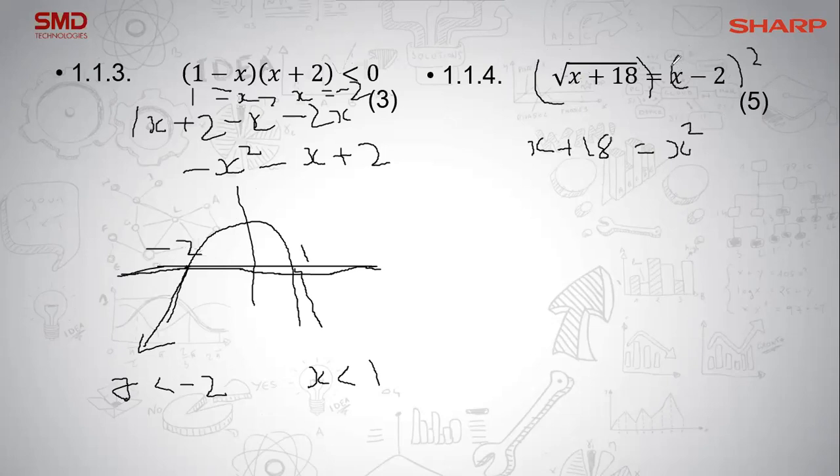So obviously you're going to square the first term. You're going to square the second term, which is going to be plus 4 over here. And then don't forget your McDonald's. So you're going to have x times minus 2 times 2. Can you see the m? So it's going to be minus 4x. Okay, don't forget that.